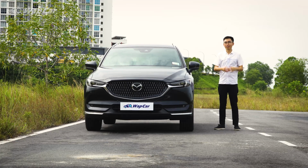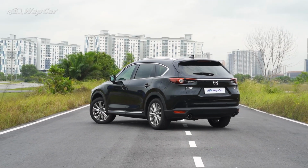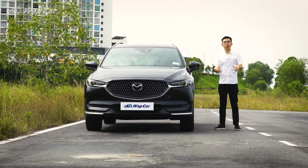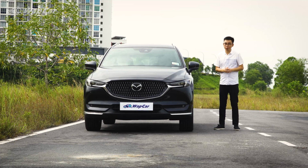Yes, you heard me right, a chauffeur driven car. I mean, why not? The CX-8 checks all the right boxes as a bossmobile. But let me know in the comment section below whether you would pick this CX-8 as your family car or as a chauffeur driven car.